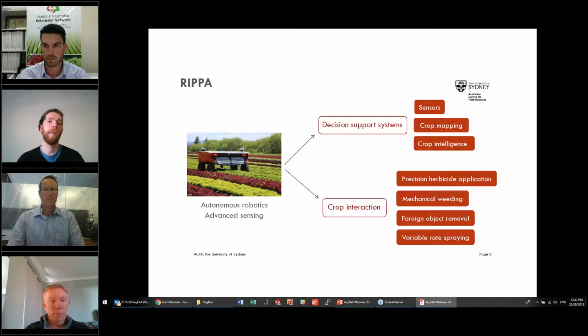And so the Ripper robot is quite different to the Ladybird in that it just uses basic RGB and near-infrared cameras underneath to make all these decisions and detections, whereas the Ladybird is looking at a much wider band of image data. But the idea is, as we learn things on Ladybird, and the research continues with that one, we then hopefully feed that down through to the Ripper and keep developing and making more robust these decision support systems on Ripper and what the different crop interaction mechanisms are.